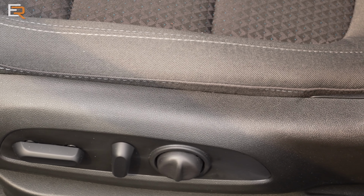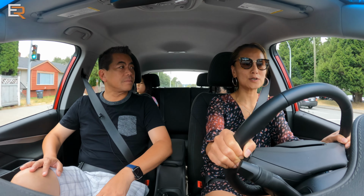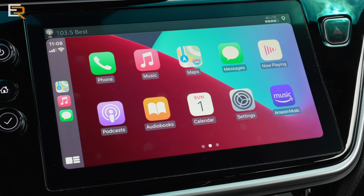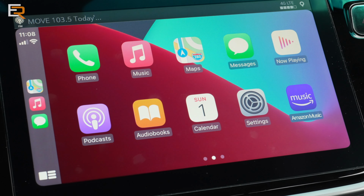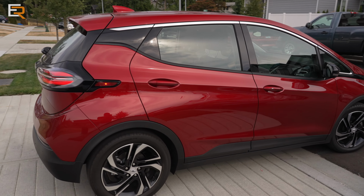Anyways, what do you think about the comfort? Super comfortable here. I really enjoyed the wireless Apple CarPlay because this whole week we've been running in and out a lot. The one thing I had to worry about is plugging my phone in to get all that information transferred.